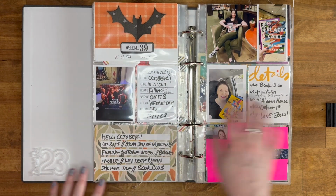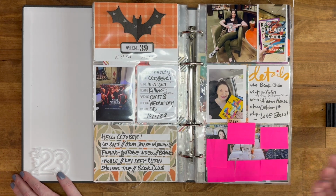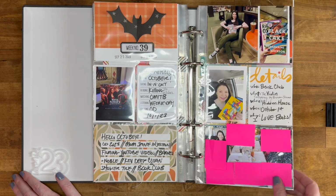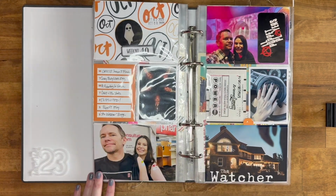This week I just decided to do all handwriting because I've done all the journaling in my October Daily album. This is a picture of my book club, but I didn't want to show everyone's faces because I don't have their permission, so I'm covering them up.